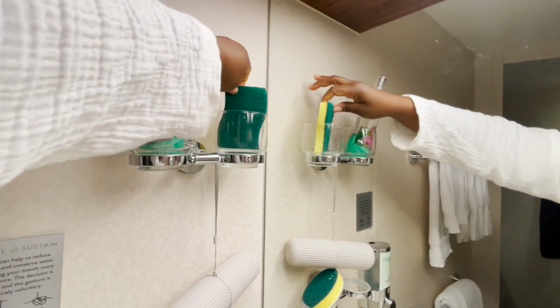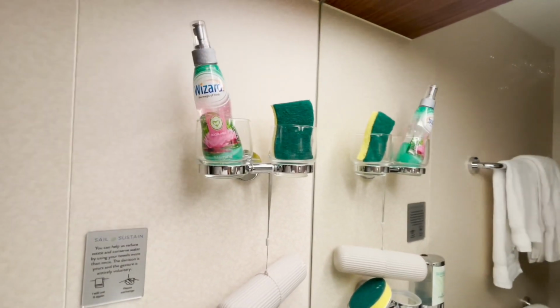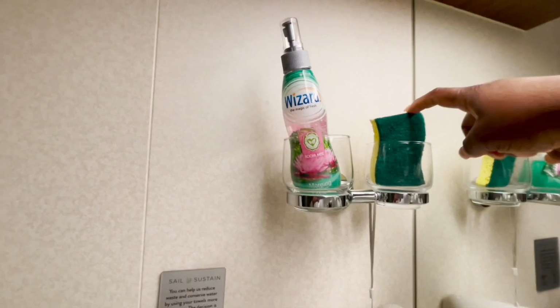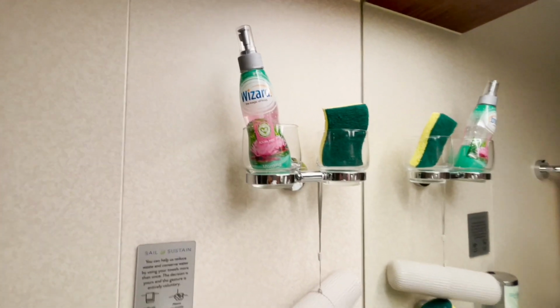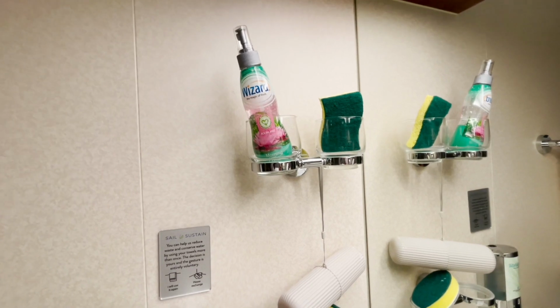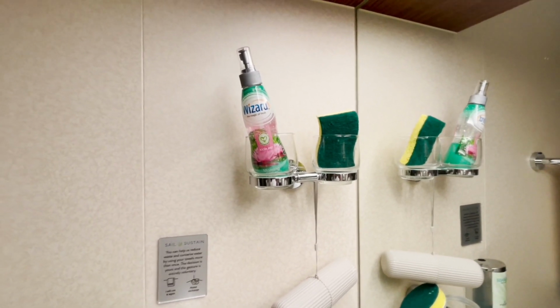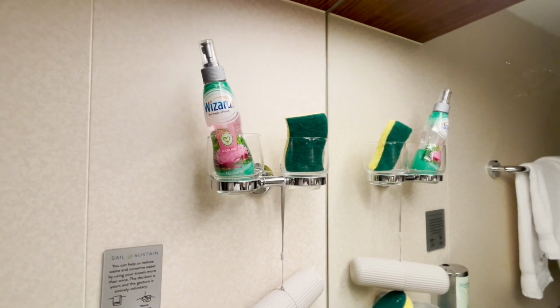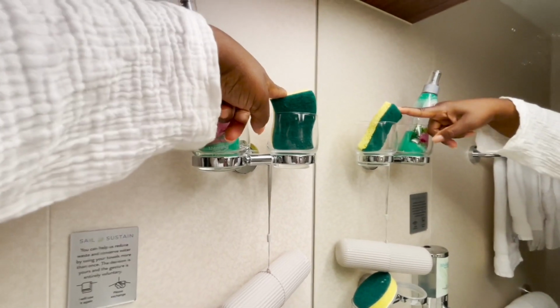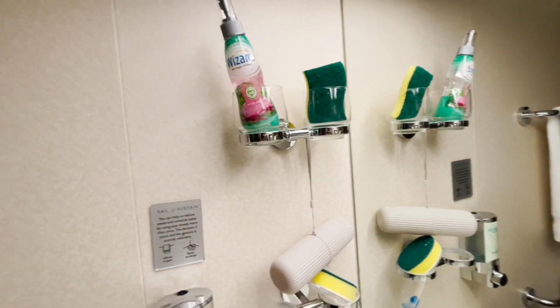I brought my own sponge. So these are the rinsing cups, but I use them just to store my stuff in. So I have a sponge here that I've been using to clean out all the cups that I brought. You guys just saw my collection of 10 cups, ice cups, collapsible cups, tea cups, coffee cups, carrying cups. I have a bunch of cups. So I have been sure to leave a sponge in the bathroom for cleaning my cups.